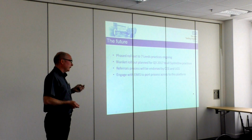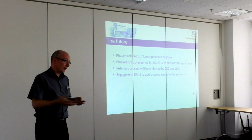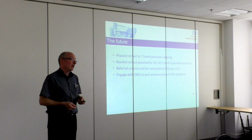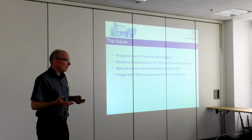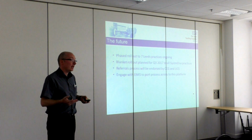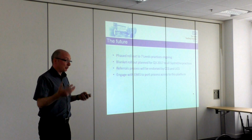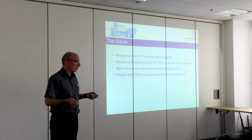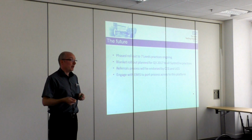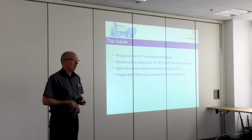And I'm trying to engage with EMIS as much as I can at the moment to get this approach ported across to the EMIS platform, because really, if we can do this at a local level, I don't see why there's no reason why it couldn't be scaled up and potentially be a regional or even national process. Because looking at the processes that are used in other cities like London, for example, they're remarkably similar to what we had been using prior to doing it this way. So that's that.